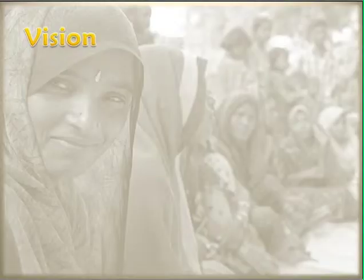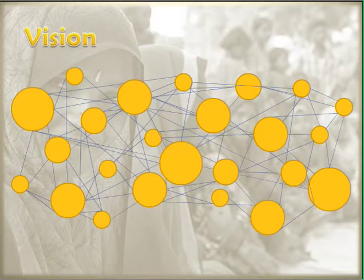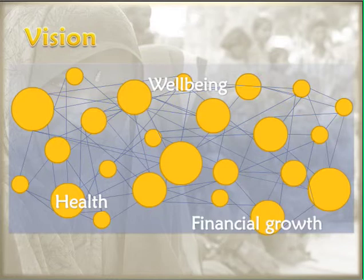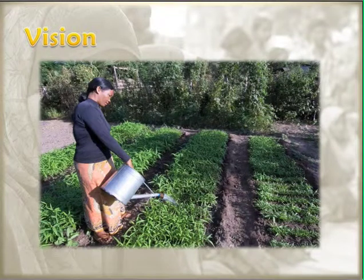Our vision is that at a country program level, there will be vast networks of empowered groups who are managing their own development and simultaneously accessing information and communication technology. CRS and our partners will provide knowledge and information on a range of subjects, such as health and well-being and financial growth. The groups utilize this information and move steadily toward economic well-being and food security.